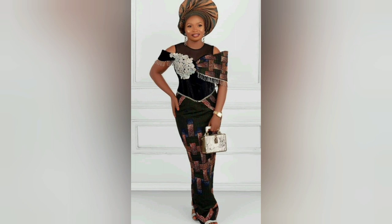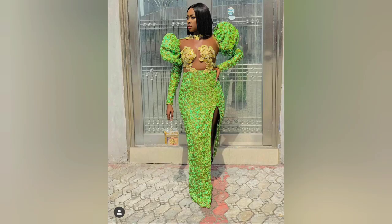Guys, this is Ankara. I love this black and brown. This print is not your everyday Ankara print. It's that one unique print that you see once in a while and is very, very beautiful and mature. I love the color, that coffee brown and black.